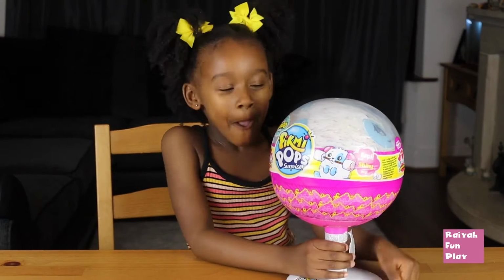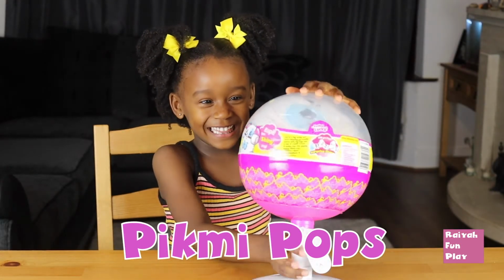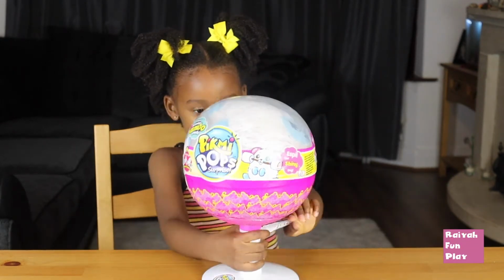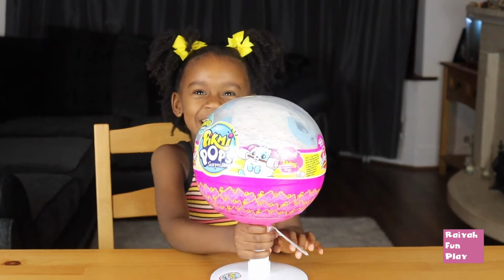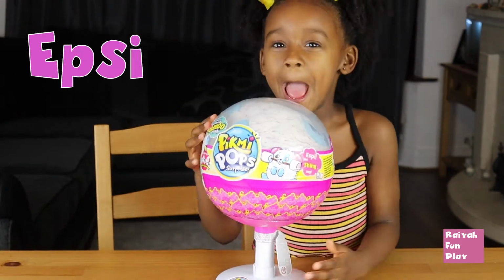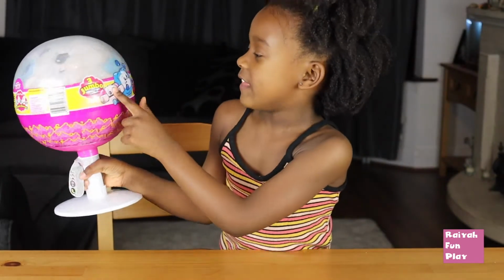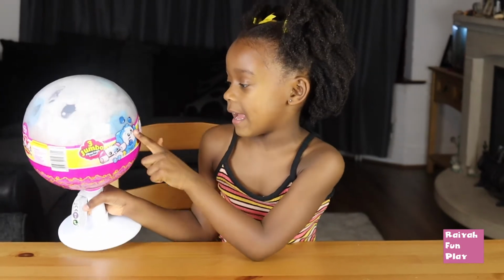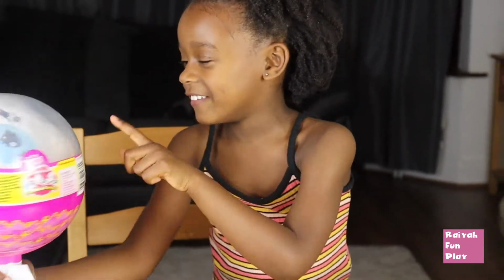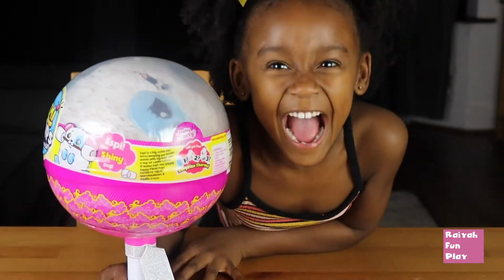What have we got? We got Pikmi Pops. Pikmi Pops? Yeah, let's Pikmi Pops. Awesome! It's so big! And his name is, what's his name again? Espi. His name is Espi. And this is the one that I got. Cute little dog. You can get that cat or that cat. I got the dog. So let's open it, guys!